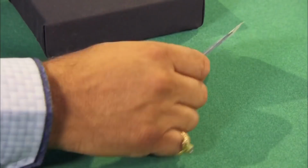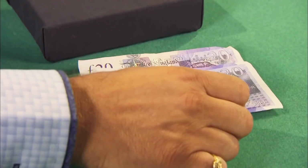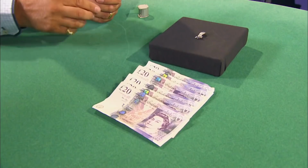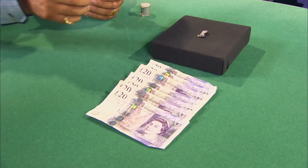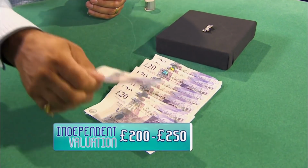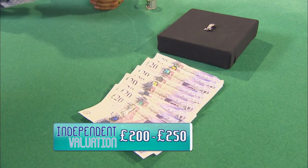Right, okay. 20, 40, 60, 80, 100, 120, 140, 160, 180, £200.